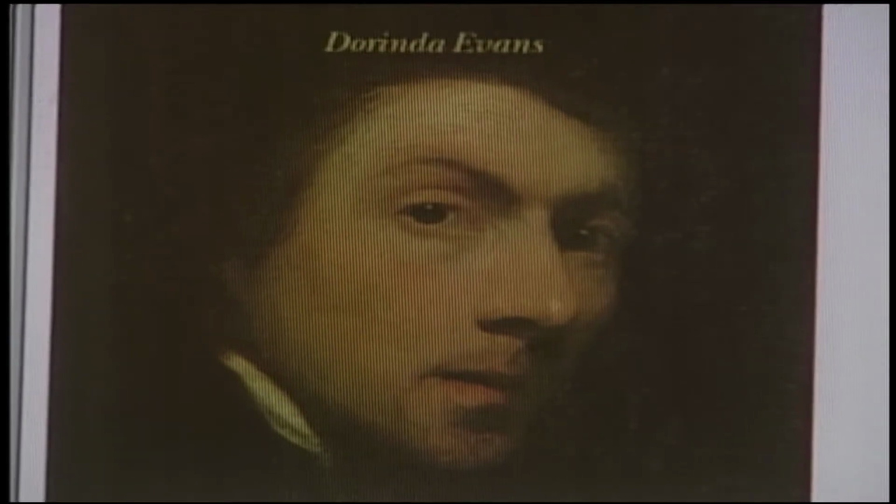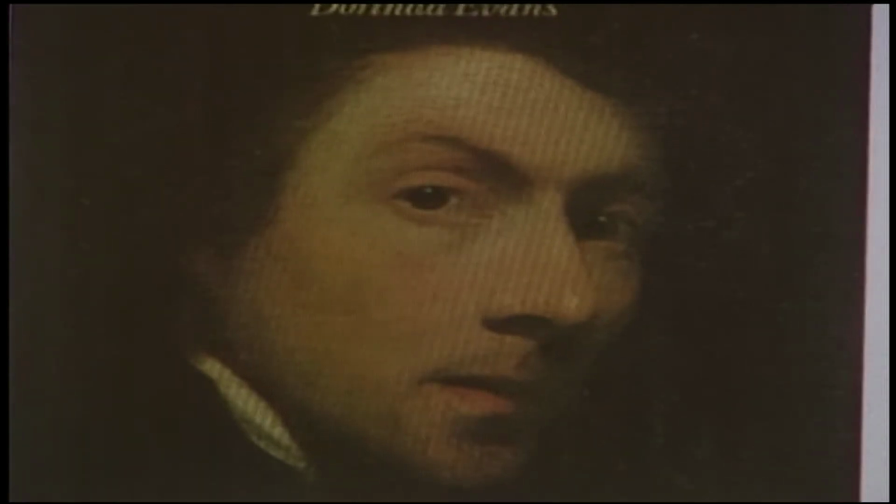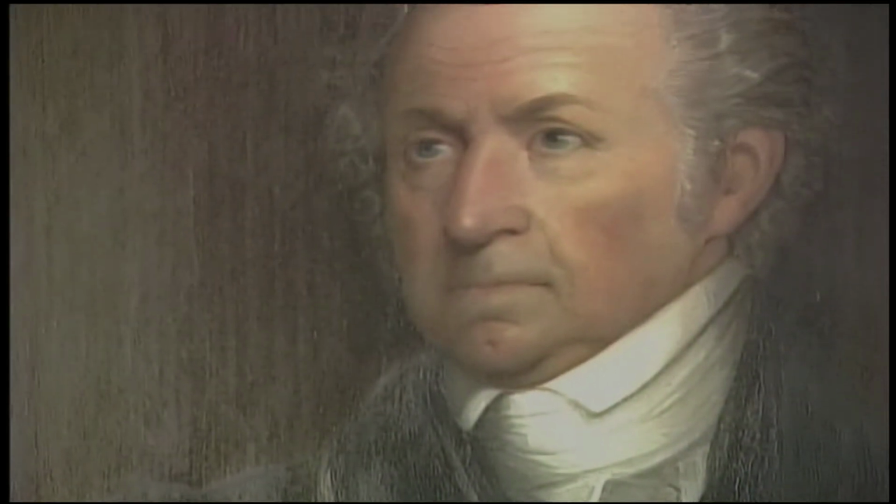Instead, he studied art in London. He was to paint more than 1,000 images on canvas. Cosmo Alexander was his major instructor for the first few years, and they went to Scotland together. And he came back for a year or so and then traveled again to London to study with Benjamin West, the premier English portrait painter of that time.